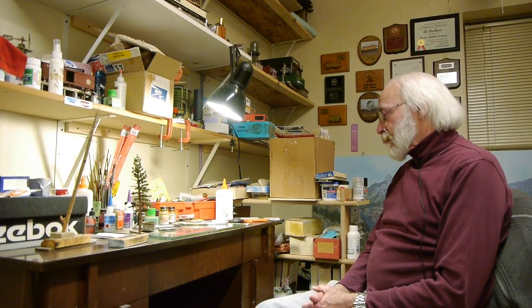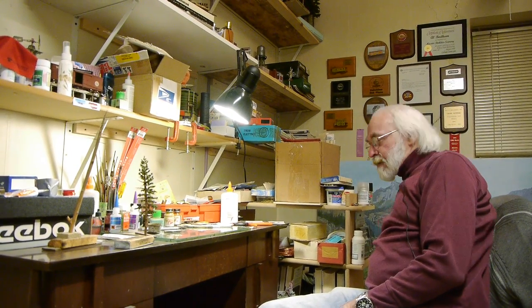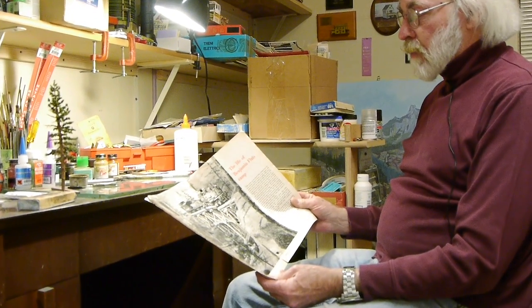That was when I was a punk kid in junior high messing with an HO 4x8. My initial inspiration was a magazine, one of the few railroad magazines I actually had, and the cover is missing off it. This is the February 1963 Model Railroader.